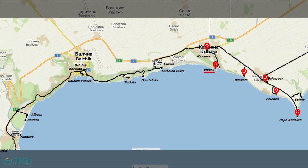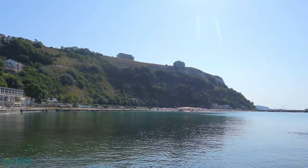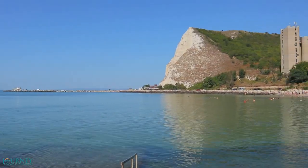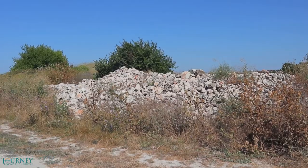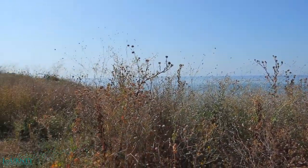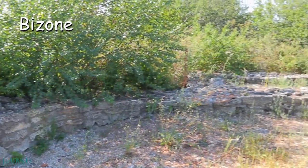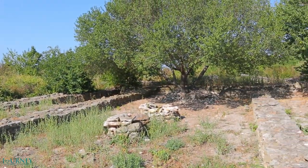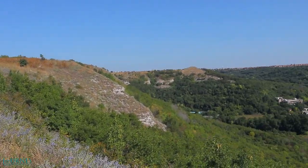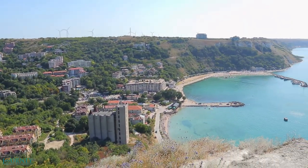We go to its sea coast. There is a nice beach and a tall cliff over the beach. I climb to the top of the cliff. There is a fortress here called Bizone. It is built by ancient Greek colonists and its remains still can be seen. There is a spectacular view from the top of the cliff and the fortress, to the beach and Cape Kaliakra in the distance.